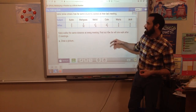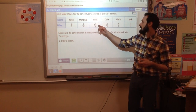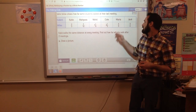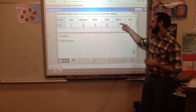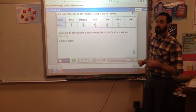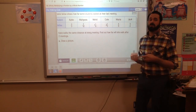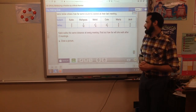Okay, so a couple things to notice about that is some of these are mixed numbers. Like Nikhil says he walked 1 1/4 mile, Cole 2 1/2. Maria and Jack have improper fractions. They walked 4/3 of a mile, so they walked more. Maria walked more than a mile, and so did Jack. Oh, Jack is 5/6, so his isn't an improper fraction. That's my fault. But we're going to be using these fractions to help us find out how far they walked during a certain amount of time.